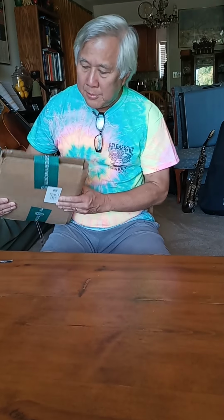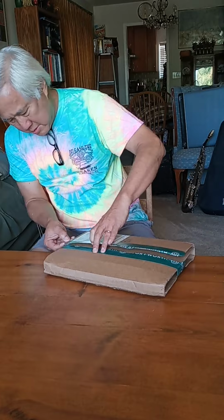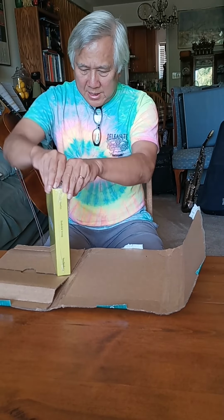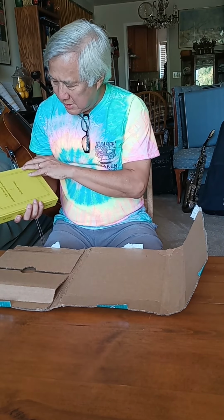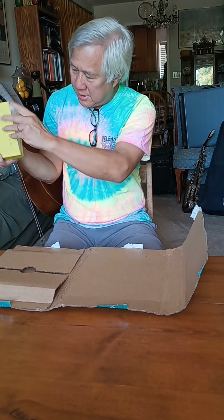Well, it looks like it's packaged in a usual kind of packaging for a book. Well packaged. Okay. Nice. It looks largely like it was advertised. Can't see it too well. Hold on.